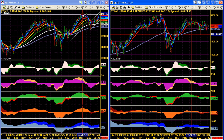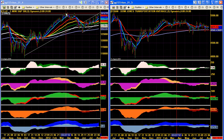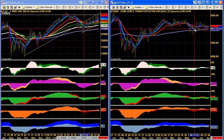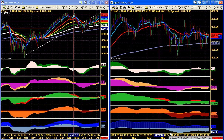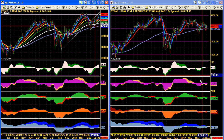Okay, the transports, let's spread this out a little bit. These are equal charts now in time. When the S&P came down here on the left, it's almost equaling its high of the end of March, whereas the transports have come down to the 377, and it's dribbling down 16 today. It really doesn't look like a healthy chart pattern compared to the S&P. And even the waves don't look that healthy. They're sideways to down.